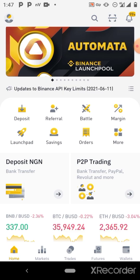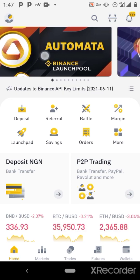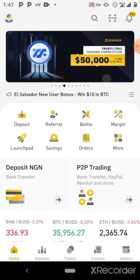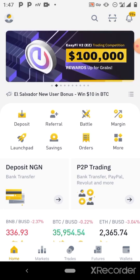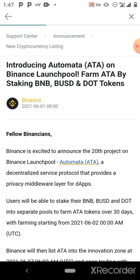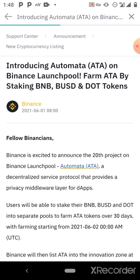So for example, if you look at this top screen, this place that is changing, I want to show you something. This is where we get our announcements on Binance. Now look at this announcement. It said Automata Binance Launchpool. This Automata is a new token, right? So it says introducing Automata ATA on Binance Launchpool. Farm ATA by staking BNB and BUSD.